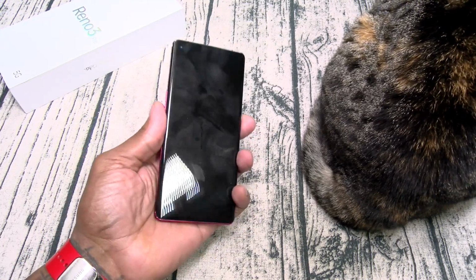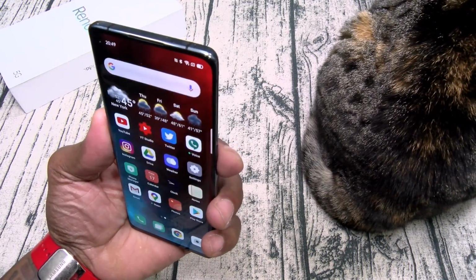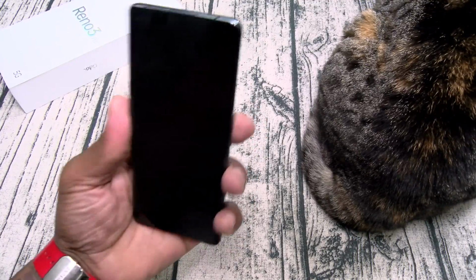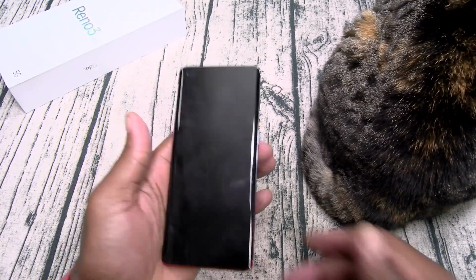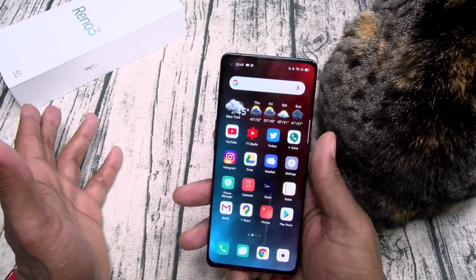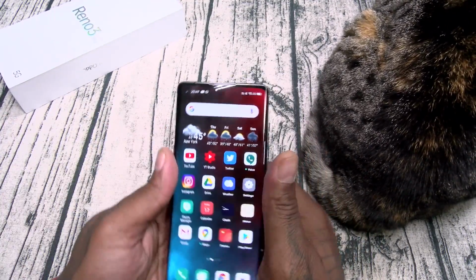Look at that face unlock. I'm not going to look at it. Bang. Bang. All right, one more. Bang. The face unlock is so dope that you're not going to want to use the fingerprint sensor. All right, you're not even going to need it. Works in the daytime, works in the evening.